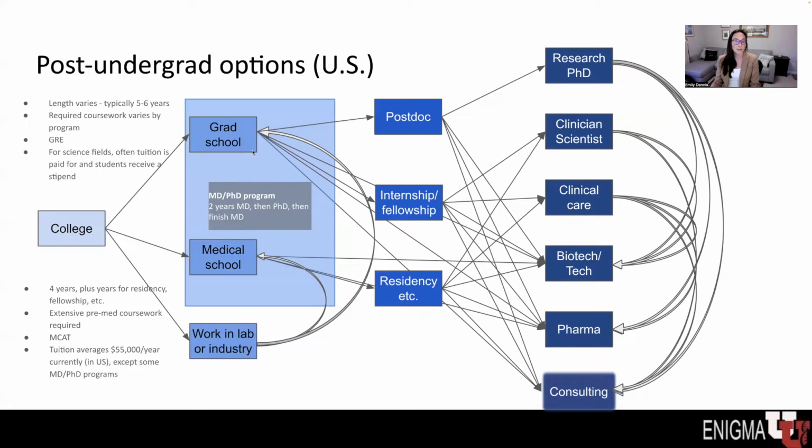Graduate school. The length of graduate school varies. This depends on how quickly you get through your coursework and how long your thesis, research, and writing takes. But typically, this is a 5 to 6 year program. The coursework that is required varies by your program. And depending on what you want to do, you need to look and see what universities offer that option.